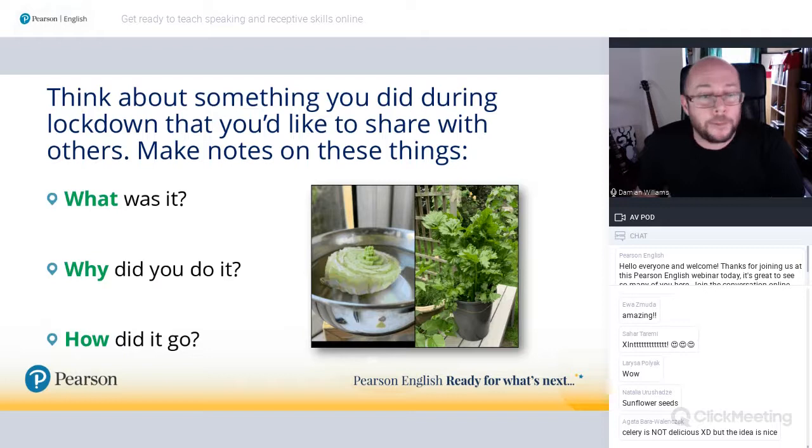Well, we know what it was. I grew celery from the bottom of a plant. I did it because I couldn't find seeds anywhere because everyone had bought them. And I think it went rather well, to be honest.